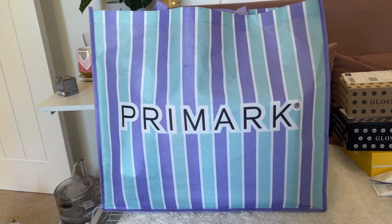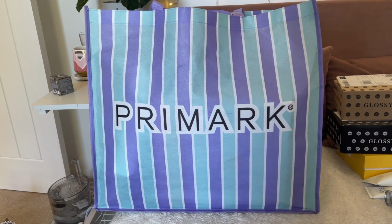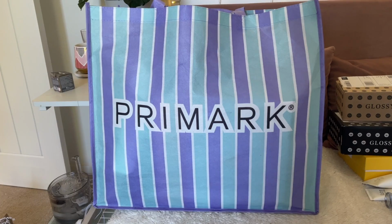So I have to admit, I did go in to Primark this month with the intention of not actually buying anything. But how often does that happen? Never. So yeah, I ended up with this giant bag that you can see hiding in the corner of the screen. It's so big, I can't even get it in shot. But I have to say, I actually really love the bag. The bag itself was £1.50 and I just had to have it.